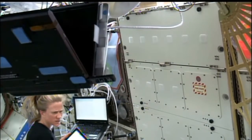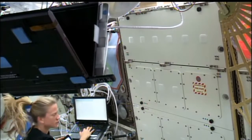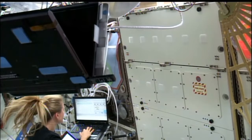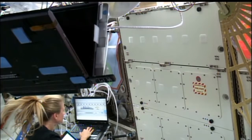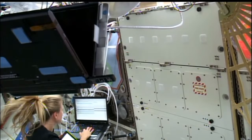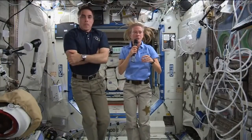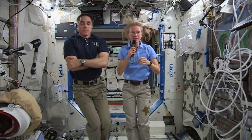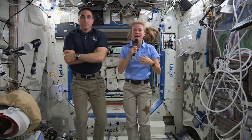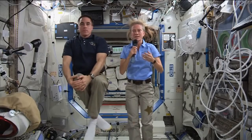Nyberg devoted part of her Thursday to preparing for next month's arrival of the H-2 transfer vehicle by checking out the HTV hardware control panel and then reviewing the procedures that she'll follow when she flies Canadarm2 to grapple HTV and berth it to the station's Harmony module. Later on, she joined Cassidy. The two of them talked about their mission in interviews with the Washington Post and the Portland, Maine Press Herald, the newspaper in Cassidy's home state.